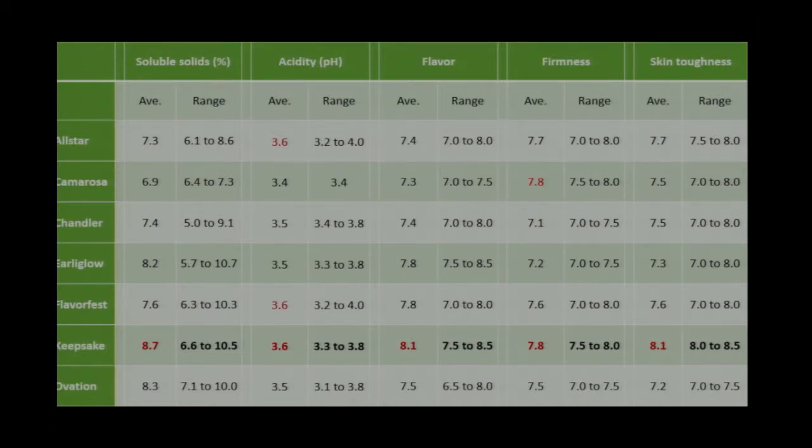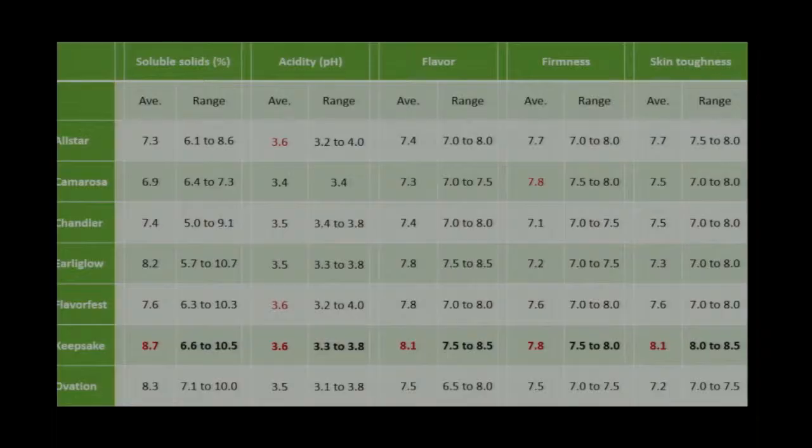Flavor is a subjective evaluation that John Enns and I do together in the field. Firmness, likewise, we just have fruit and we feel it, and after thousands and thousands of them, you just get a feel for a numeric range that goes from 0 to 9. And skin toughness, we just rub the fruit a little bit. You don't want that skin coming off. You want that berry to remain intact. So a certain amount of fruit firmness and toughness helps that berry get from your field to your customer's refrigerator intact. That's good.